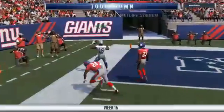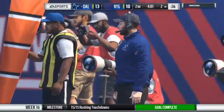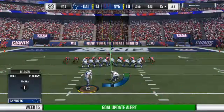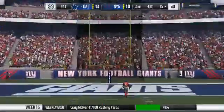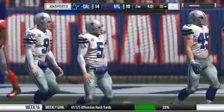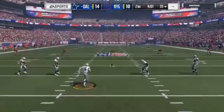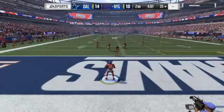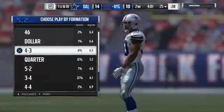And he is into the end zone for a Cowboy touchdown. A great play there. His second touchdown of the game, 17th on the year. And the Cowboys have retaken the lead. And that makes it 14-10. Bailey now to kick it away after the touchdown. And this will not be returnable. It's out of the back of the end zone for a touchback.